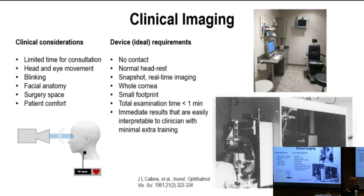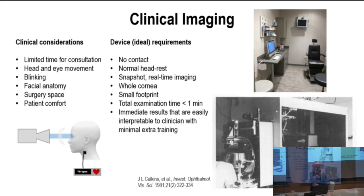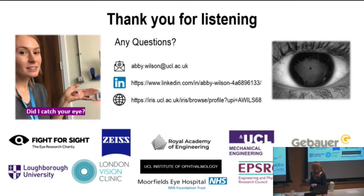So they have to be no contact, ideally. You don't want people having to sit and bite on a dental bite for 5 minutes. You need to measure the whole cornea, ideally in one image, and to prevent any motion artifacts. And the time is critical. A 30 second to a minute scan is really what anyone has time for in the clinic. Anyway, that is the end of the talk. If you have any questions, then let me know.